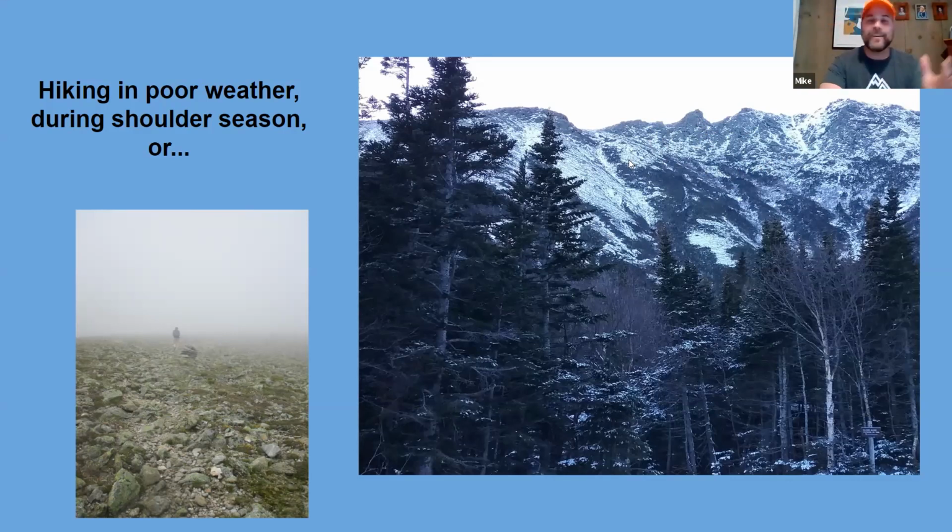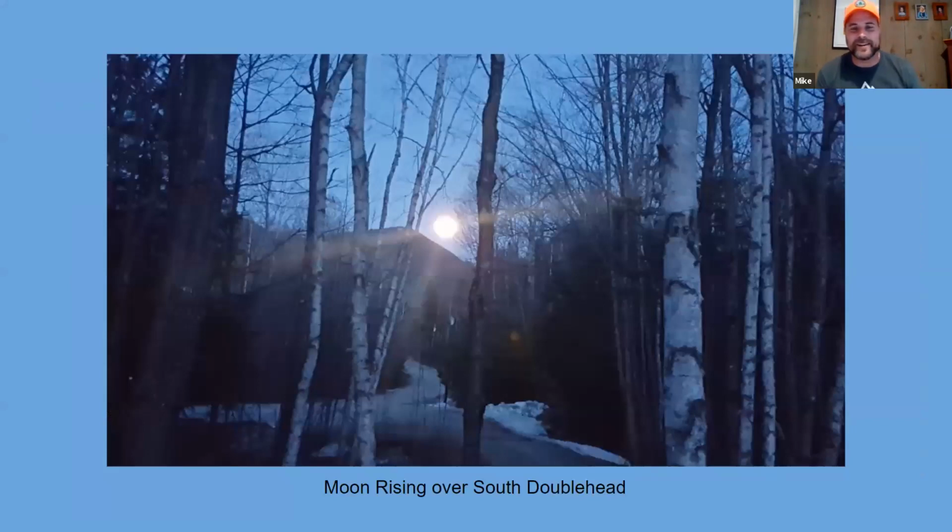All right. So this is kind of my newest thing. My newer thing is you can just hike at weird times. So this is me, a picture looking down my driveway as I'm walking out to do a hike. And you can see the moon is rising over South Doublehead.